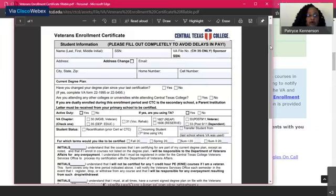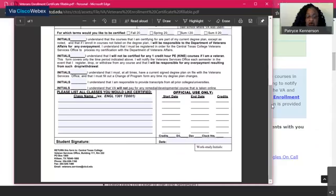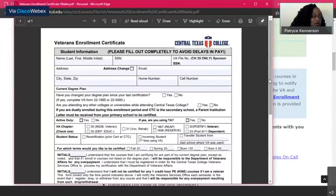In case you're having trouble filling out the Veterans Enrollment Certificate online, you can download this, print it off, scan it, and send it to Veterans Services. The email address is at the very bottom of the form. Send it exactly to where it is, veterans.services@ctcd.edu, and we can take that as well. And that's for new students as well as recertification. That basically covers the two ways we can accept the veterans enrollment certificate. Okay.